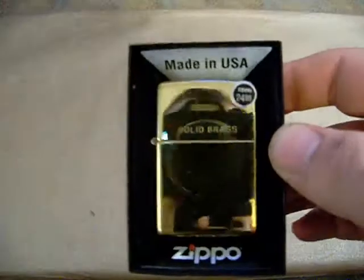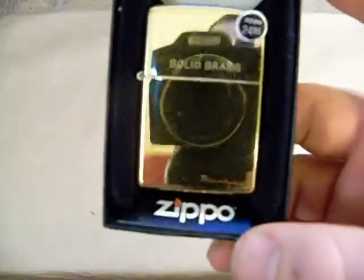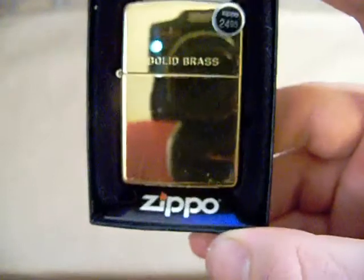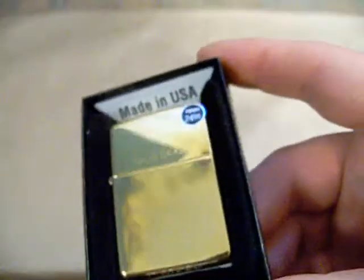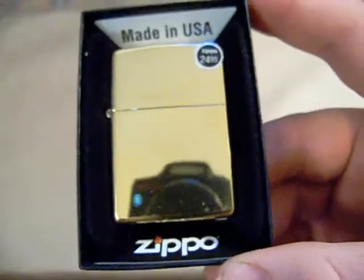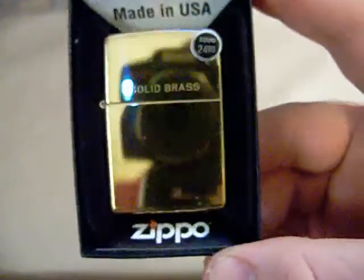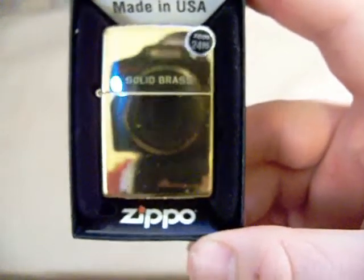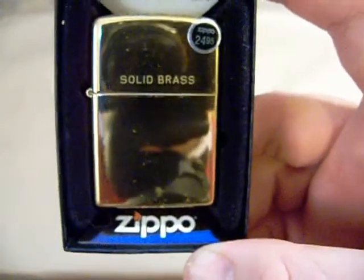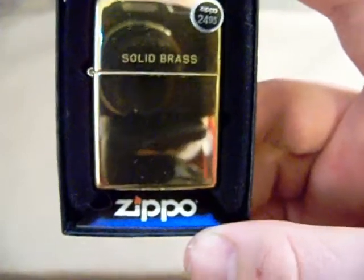And here we go. This one I think is just straight up classy. I do like the brass finish Zippos. It's technically not brass finish. The chrome would be a finish because they all start out brass, and then they just plate them in chrome. But the ones that are left brass, I think, are very nice. This is solid brass, and I wanted the solid brass one that actually said solid brass. I don't know, I just think that looks pretty cool.